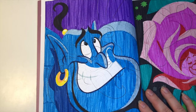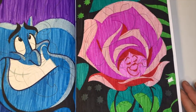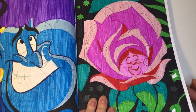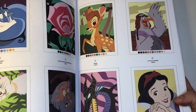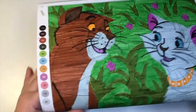And in this book, I'm just going in order. So I just did the first 4 pages, did a picture of the genie from Aladdin. This picture is from, gosh, is it Alice in Wonderland? Let's see. It is. Oh, I guessed well. And then we have a horizontal picture that hopefully I can show you from the Aristocats.